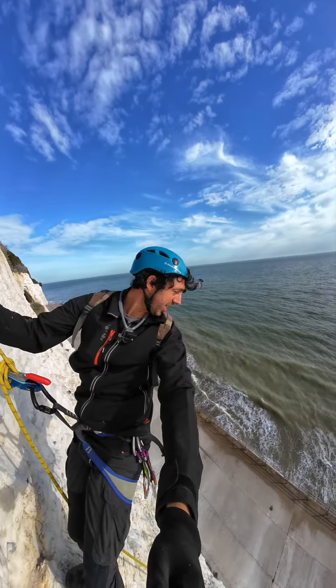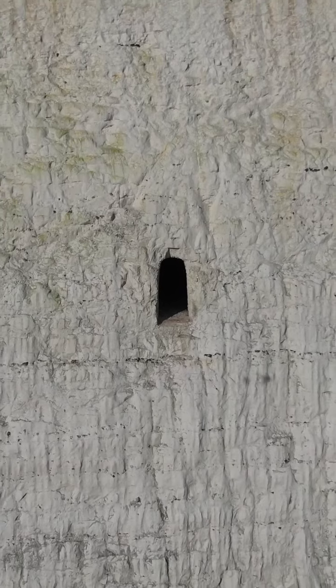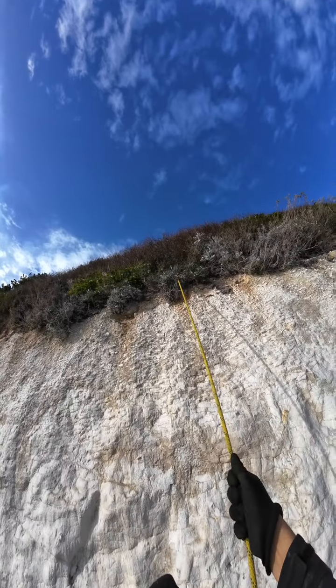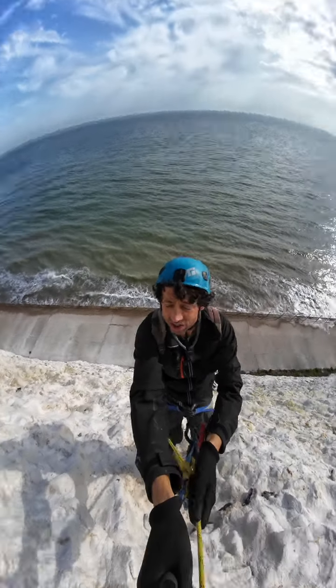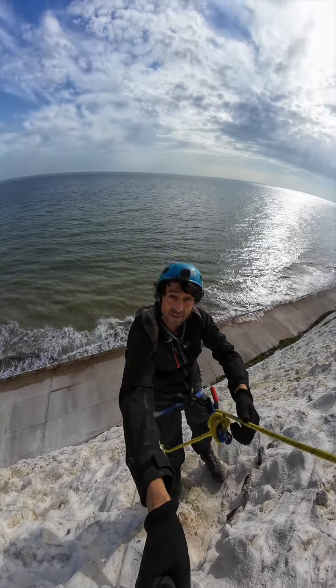What I've actually had to do is go down there first and put a little marker where the cave is so that I can set my ropes up directly above the cave. So in a minute I'm going to drop down just over the cave roof and into the cave.